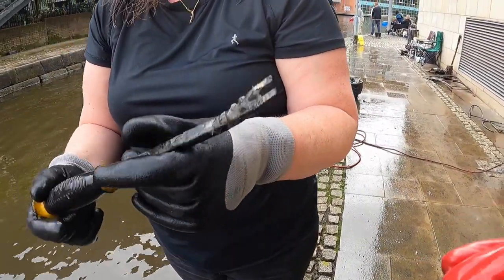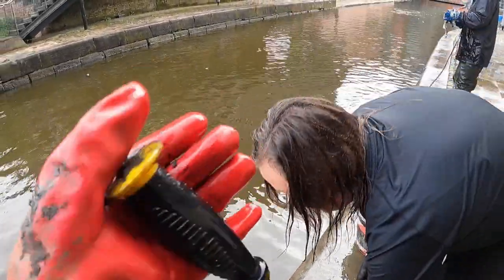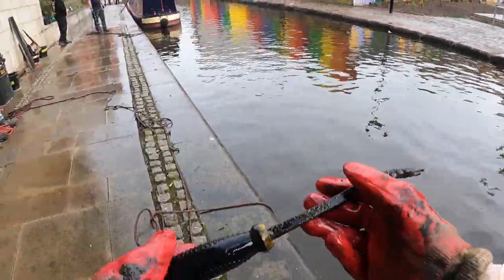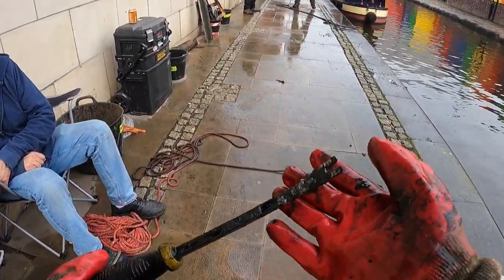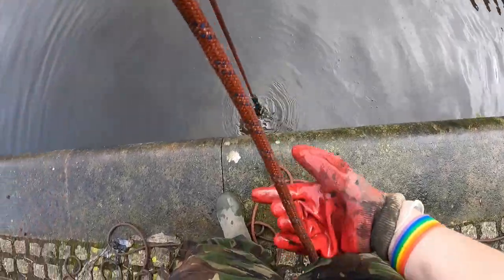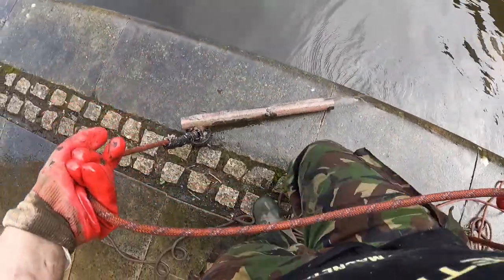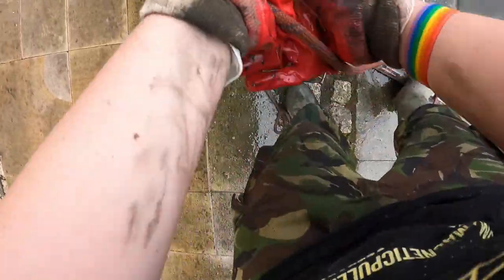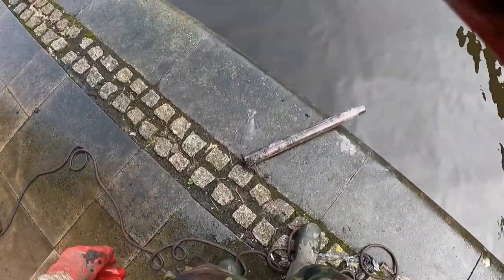What is that? It's like a pie bar of some kind. Something like that. Is it a daddle? No. Have we got a brand on it or unbranded? Don't really know my tools other than the basic ones. Put it back into it.